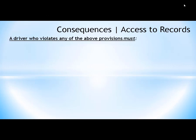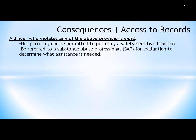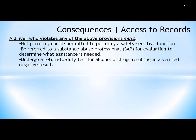Consequences and access to records. A driver who violates any of the above provisions must not perform nor be permitted to perform a safety-sensitive function, be referred to a substance abuse professional, SAP, for evaluation to determine what assistance is needed, undergo a return-to-duty test for alcohol or drugs resulting in a verified negative result, and be subject to unannounced follow-up testing after returning to work.